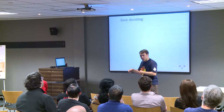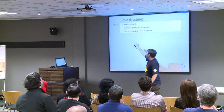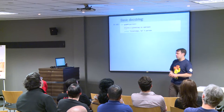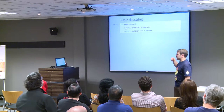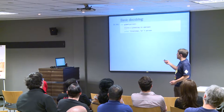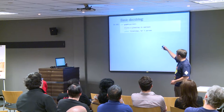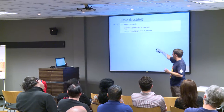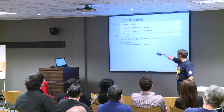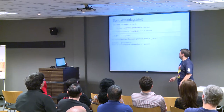And then docstrings. There's quite a bit more to say about docstrings. The basic docstring is: you have a function or a class or a method or a package, and in there, the first literal string is the docstring. So this is essentially documentation attached to that object. In this case, it says greet person prints a greeting to person, and then the code is print greetings person. It's very basic. And when you run help greet, you get greet person prints a greeting to person. OK, that's more or less what we expected.